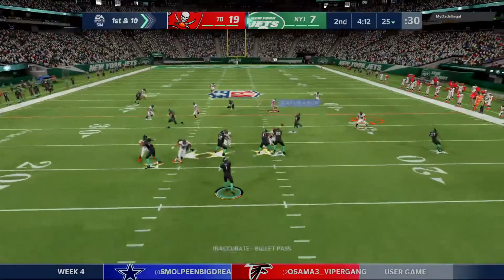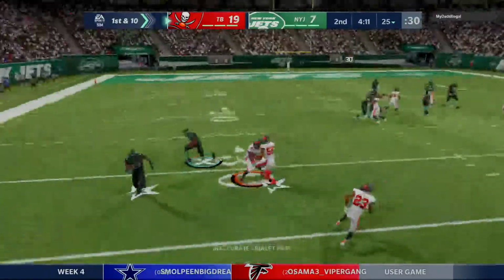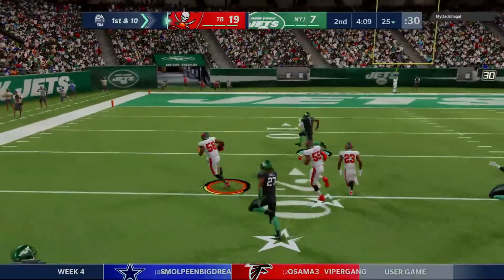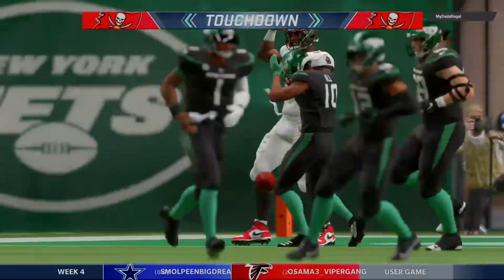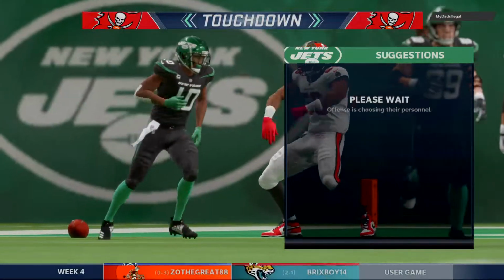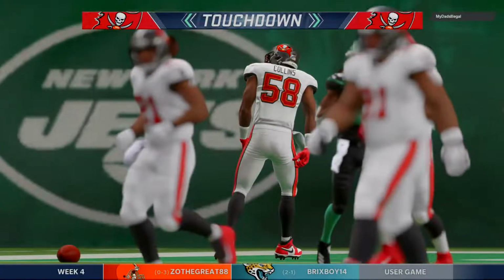Trying to shake off the interception from the last drive. He'll look to throw. Oh, he's got a little daylight. And it's a pick six. He brings it back to the house for a Buccaneer TD.